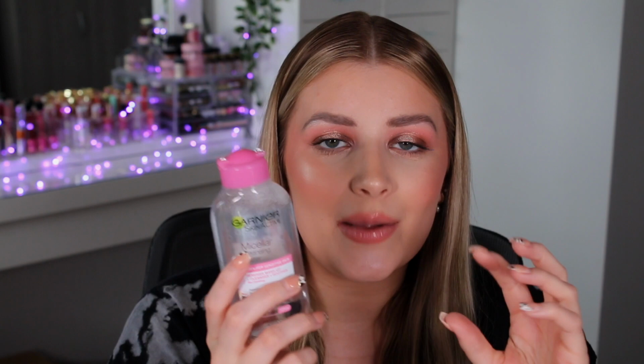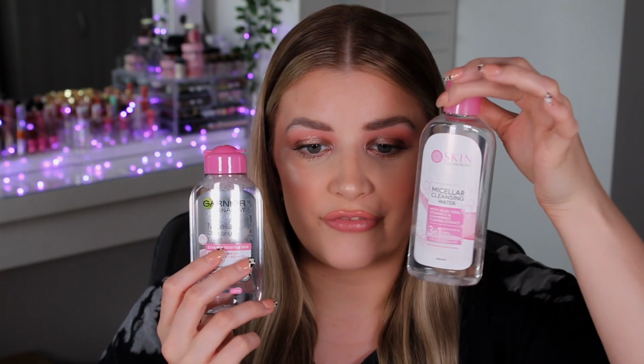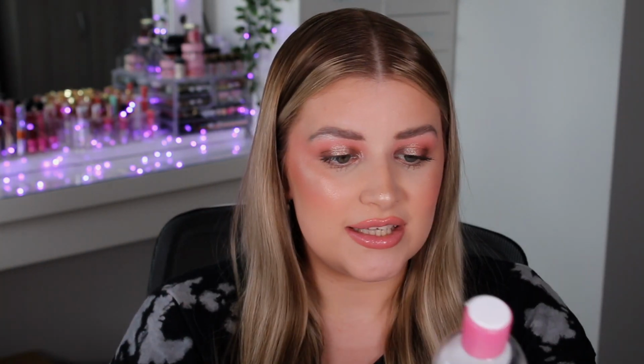This is perfect for putting into a travel bag when you're going away, but I absolutely love this. The other week I went to B&M and they didn't have any of these, so I had to get their own rip-off version of it. This is the Skin Techniques Micellar Cleansing Water.